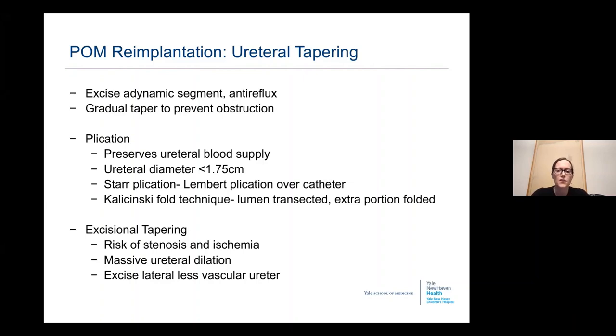The star plication is performed over a catheter with Lembert sutures, plicating to remove the residual tissue. The Kalicinski is a folding technique, and the lumen has a catheter placed on the medial aspect of the lumen. The lateral aspect, the one with less blood supply, is going to be folded. A running suture is placed alongside the catheter, and then the extra portion is folded posteriorly and secured to the ureter. There's debate as to which is better, Lembert plication or interrupted sutures. Whether or not that prevents any damage to the blood supply, I think it's difficult to tell from the current literature.